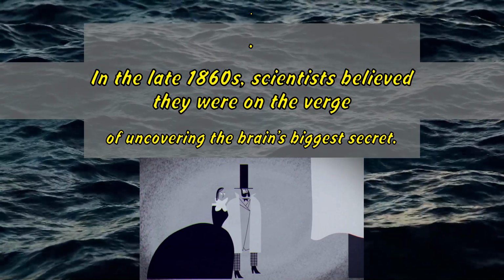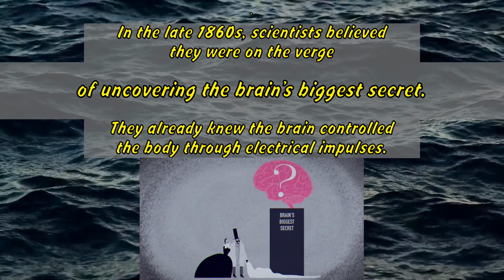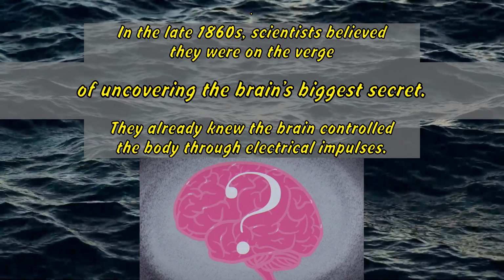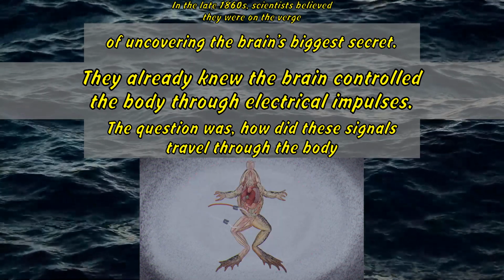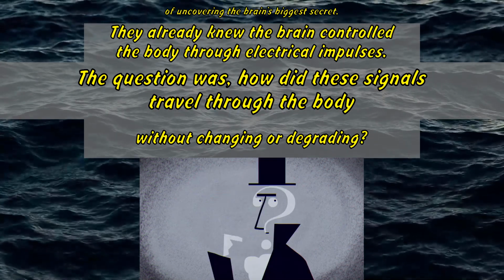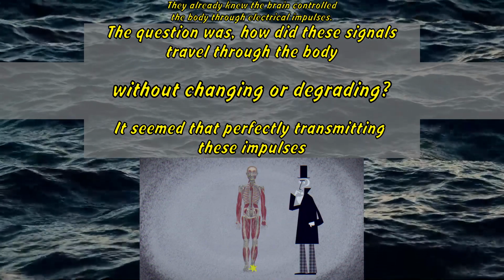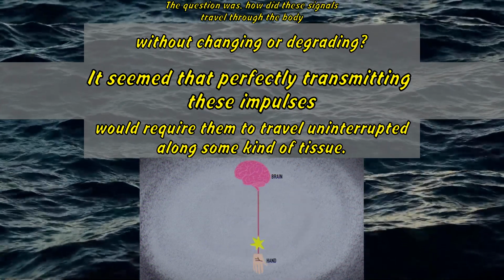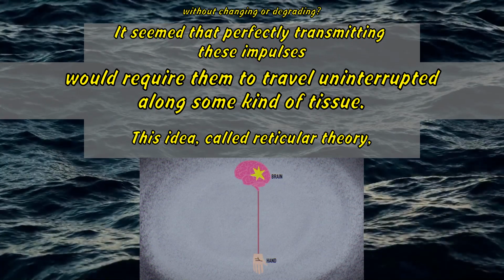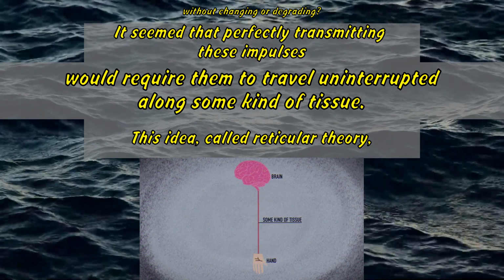In the late 1860s, scientists believed they were on the verge of uncovering the brain's biggest secret. They already knew the brain controlled the body through electrical impulses. The question was, how did these signals travel through the body without changing or degrading? It seemed that perfectly transmitting these impulses would require them to travel uninterrupted along some kind of tissue.